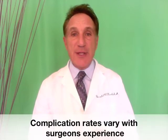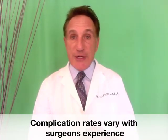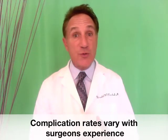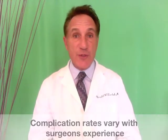So complication rates really vary across the board, and it certainly does appear that more experienced surgeons will get better results. So it's reasonable for you to ask your doctor how many they do. Do they do 20 or 30 a year, or they do a lot less than that? It appears that having done fewer than 20 per year results in a higher risk for complications.